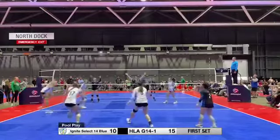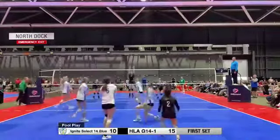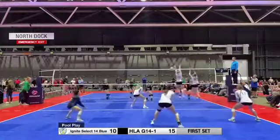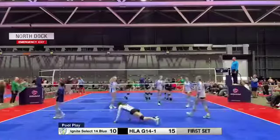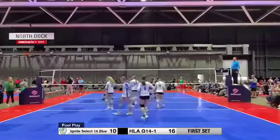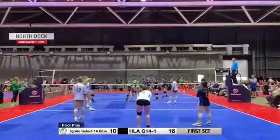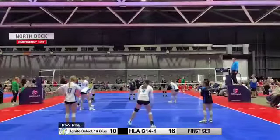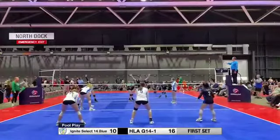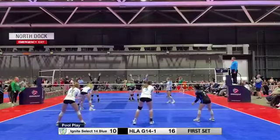The serve is deep. Macy with the pass to Kaylin. Kaylin pops it up. Girona hits it deep. HLA with the pass. Going to set up their outside who hits it cross court. Girona goes diving to try to get that ball. Couldn't quite come up with the dig. So HLA with the point. That was a good try by Girona, diving to try and get that ball. Just off the hands of the front row for Ignite, threw her off a little bit.